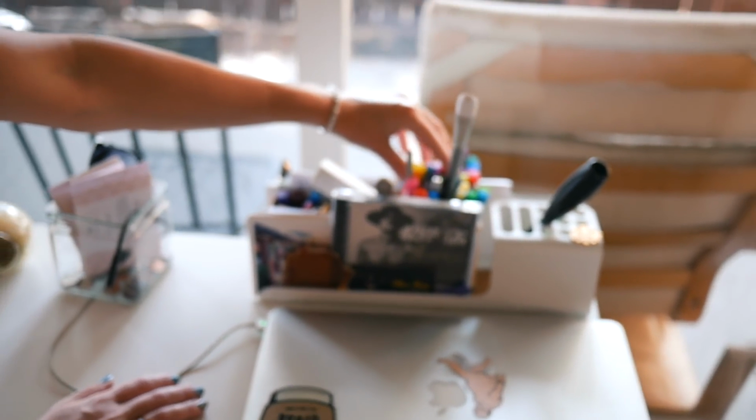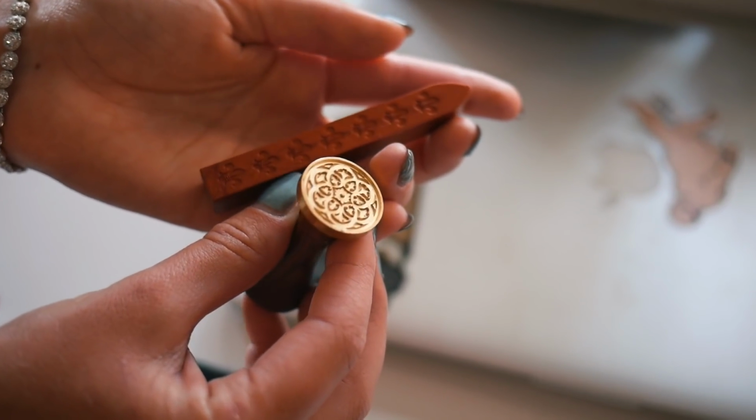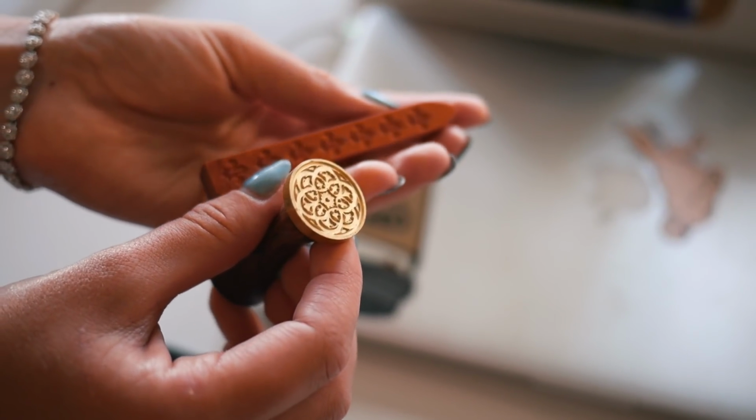So yeah, I just have some of my Sharpies in here, my wax seal stamps. Things like this I like a lot because I get a little creative with it, and usually I use it for postcards whenever we go to someone's birthday. I also have my computer in here, my purse.